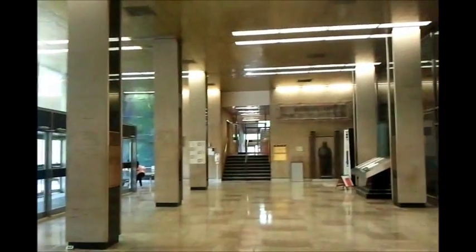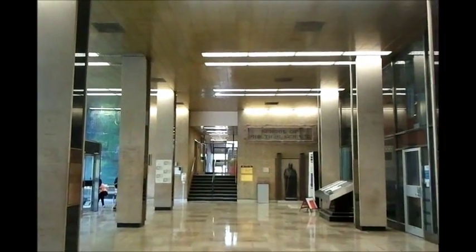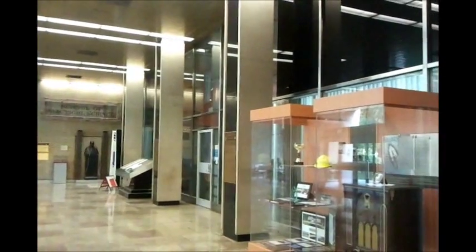And this is the front of the Galbraith building. Over there is civil engineering. And that's the visitors center.